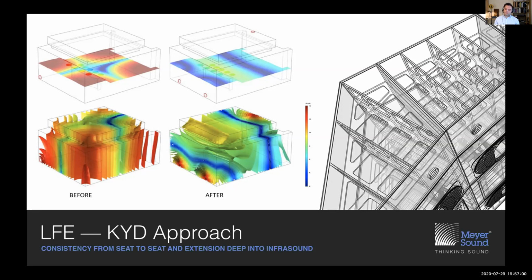So even at the early stage, we'll be looking at what the walls are made of and calculating what the boundary impedance will be and inserting that into the finite element model. And then we have another step during our testing phases where we actually do pressure room gain measurements in the infrasonic region and use that to calibrate the finite element model.